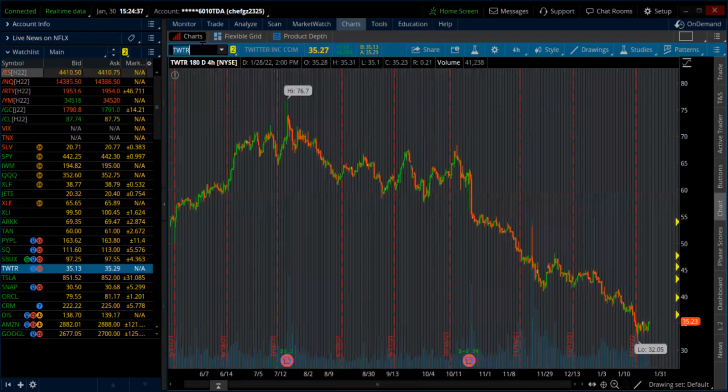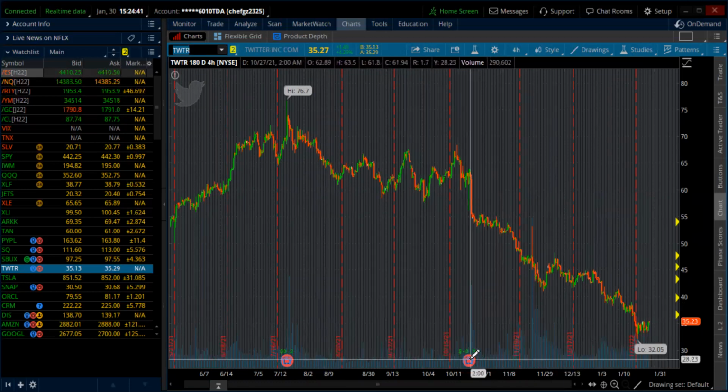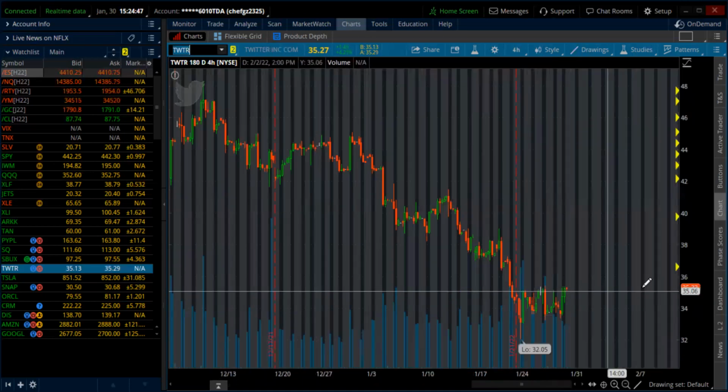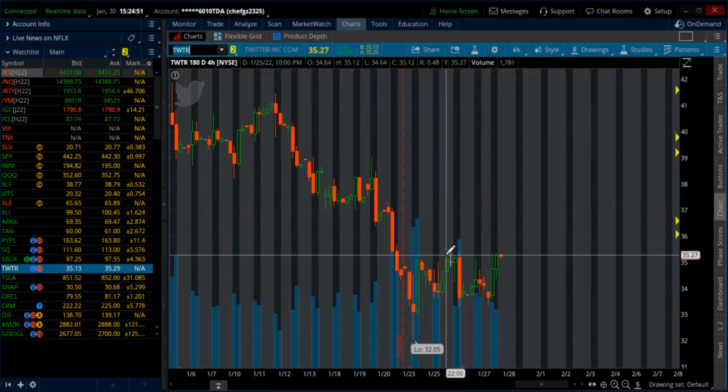Another one I want to look at is Twitter. I know this thing has earnings coming up soon. Oh, wait, no, it already had it. I think it should have it in a few months. But anyways, it's a small ticker, so anybody can trade this. Look at the trend on this one as well.